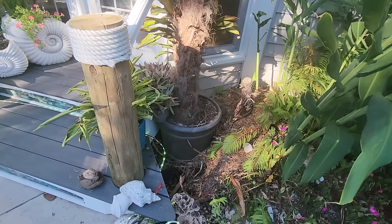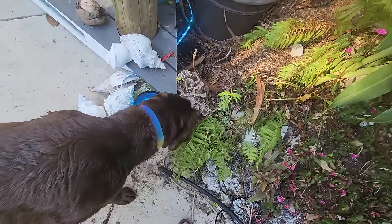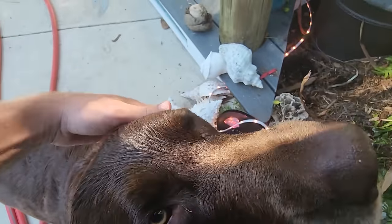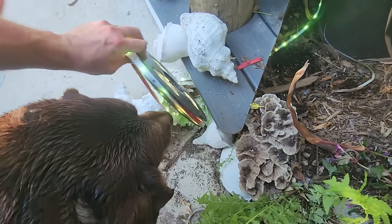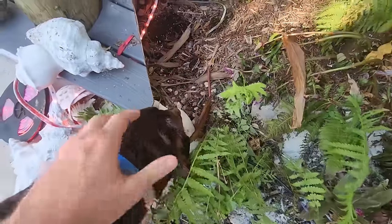That Adonidia, though, that pot is much bigger. Oh, maybe I can dig all this stuff out. Are you having fun sniffing everything? You think you're the star of the show? Yeah, you are the star of the show here, sweetheart. I love you. Thank you for being such a good helper, Turbo. It's so nice having you around.